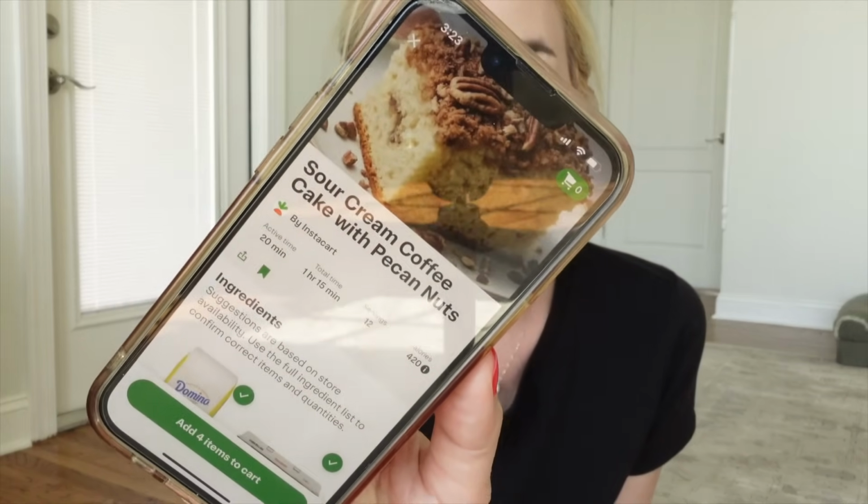Like I said, I've never made this before. But I mean, look at it. Do you think that's going to be disgusting?